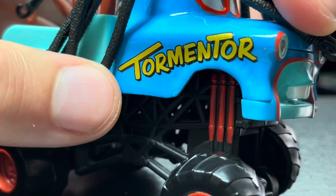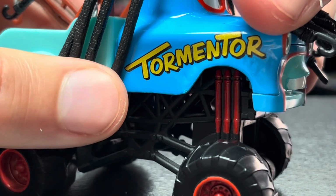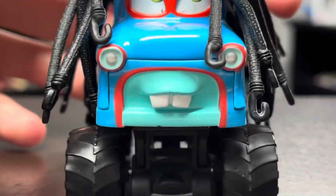Beautiful gold foil. Very cool. Nice black shadow to it as well. Tormentor. He gets that name because he tells them his name is Mater, and then they just try to beef it up a little bit, and they change it to the Tormentor, which is pretty cool.